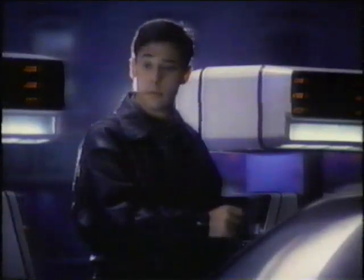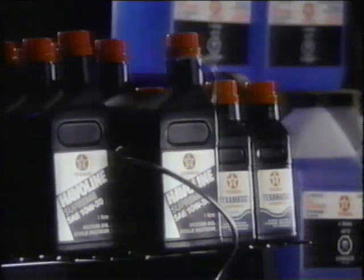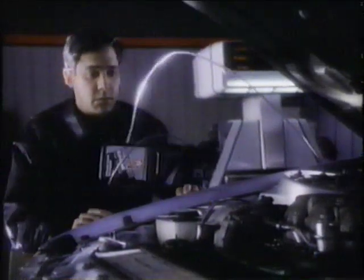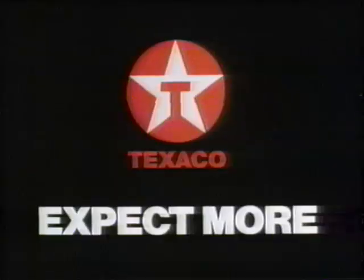For years, you've come to Texaco for the clean gasoline. But if it was up to your car, you'd come to us more often. For quality products, like Havoline motor oils. Your car knows how good they are. So why not pick up a few? Expect more from Texaco.